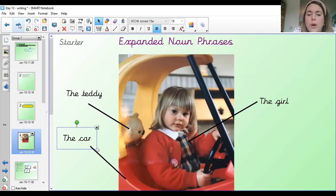So I wonder if you could pause the video, please, and come up with three different expanded noun phrases so you can describe the girl, the teddy, and the car. Come back to me when you are done, please.